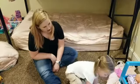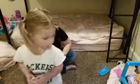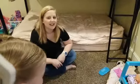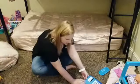Here is my Nemo soap. Penny, I know you can see them on the computer, but they're actually right there. They're on my phone. Here is a Nemo soap. She's trying to talk to you guys through the computer.